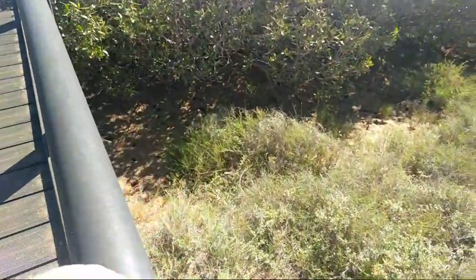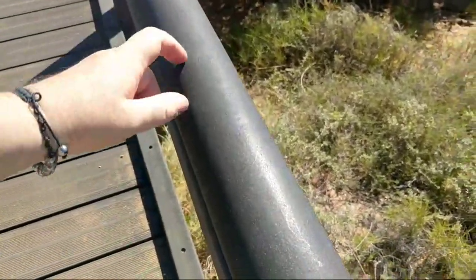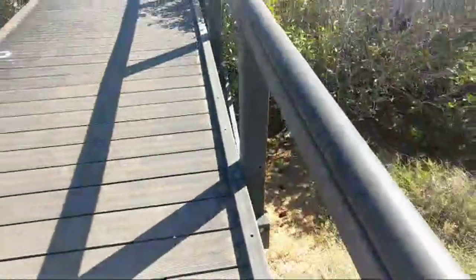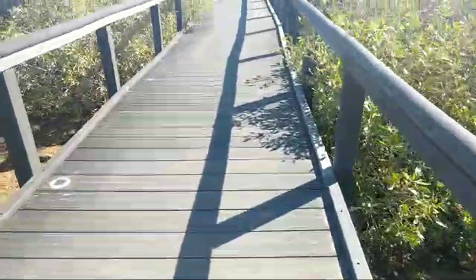So let's see if the internet will hold us up along this boardwalk, see if we can see anything pretty down here. So, what have we got here, Michelle? The boardwalk in this trail has been constructed using 100% recycled wood plastic composite material for the first 35 metres of the boardwalk. Plastic composite? Yeah. Okay, so it is a sort of, not an MDF.